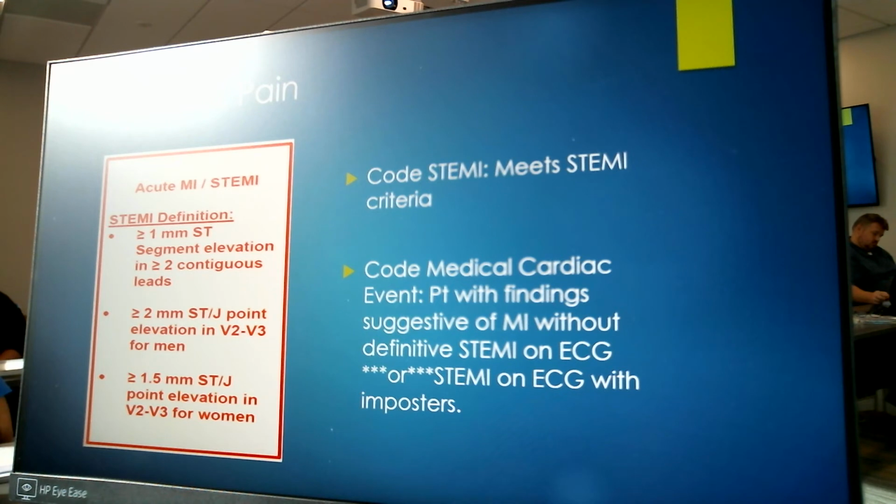Chest pain. The STEMI criteria changed, this is per the AHA criteria. So the STEMI definition is, sorry, I want to do all the cardiac arrest ones together. So greater than or equal to 1 millimeter ST segment elevation in 2 or more contiguous leads. Greater than or equal to 2 millimeters of ST J point elevation in V2, V3 for men. And then in women, it will be 1.5 millimeters. It has to be one of that criteria.